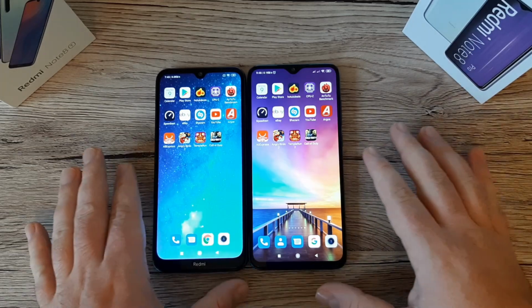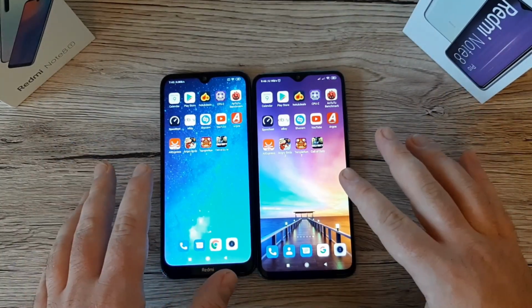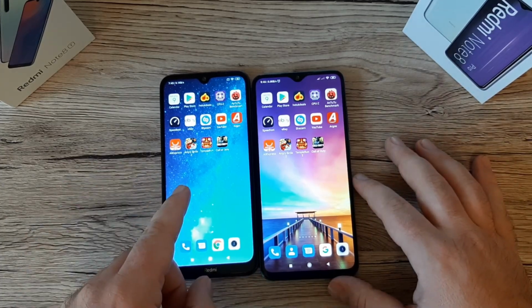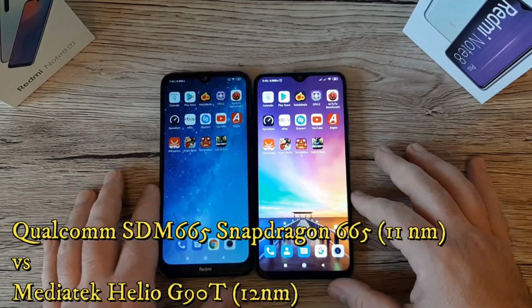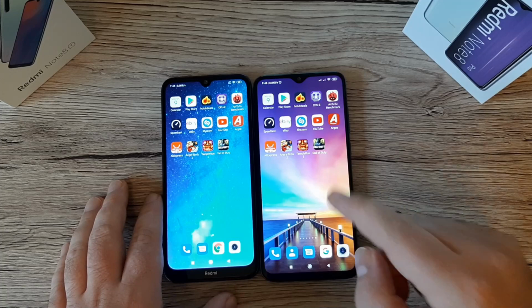And before running the test, I just want to say a few things about these two phones. So we got Android 9 Pie on both phones, MIUI 10 also. The main difference is that the chipset from Redmi Note 8T is a Snapdragon 665 on 11 nanometers. And on the other side we got a Mediatek Helio G90T on 12 nanometers.